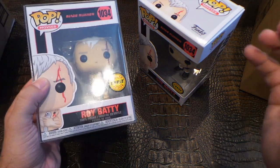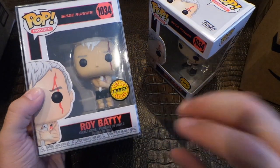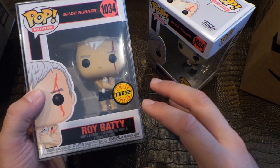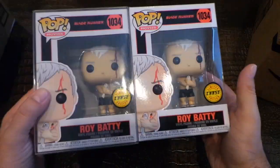But just a couple of weeks ago, I had ordered this exact chase from eBay. I didn't pay that much. I believe it was $30 to $35, $40 shipped. Something like that. So cheap for this chase, because it's actually going for a little bit more than that. And it's in mint condition.